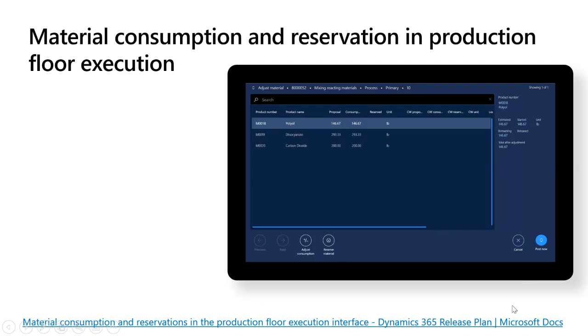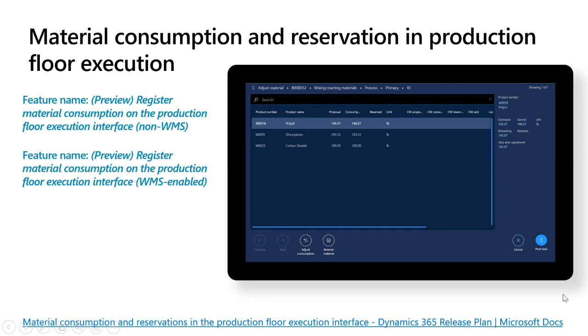And now I'm going to hand it over to Anne to go through the manufacturing features. Thanks, Nicole. We'll start by talking to the feature that was added to the production floor execution interface to consume and reserve materials. This was part of our release in 10.0.25. There are 2 features associated with this functionality, both of which are still in preview. We have one feature for non-WMS items and another for WMS-enabled items.